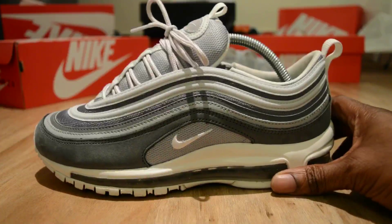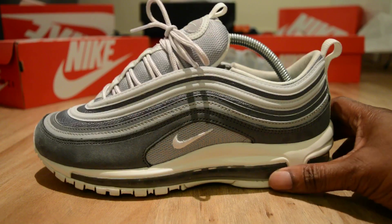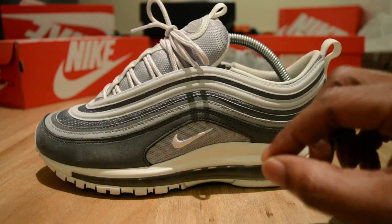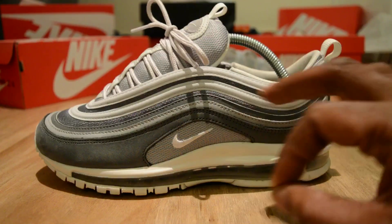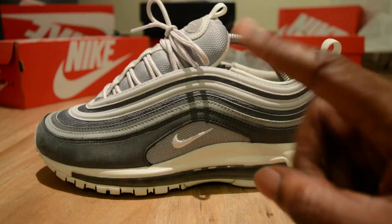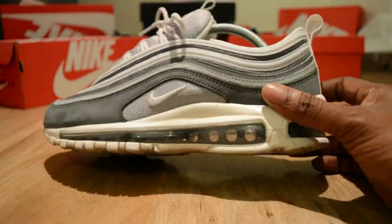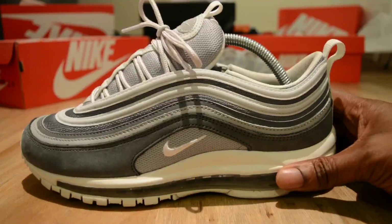Honorary mention. This was a PRM version of the 98. Materials spot on point. The 3M spot on point. Spot on point doesn't even make sense, but I'm going to keep saying it. Spot on point. They will get dirty quickly, but the air unit, mad thing. The grade just kind of pops.